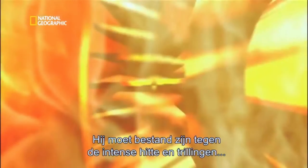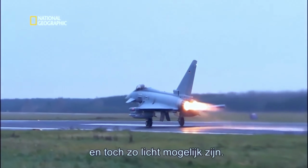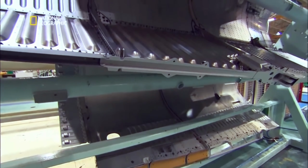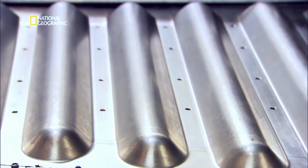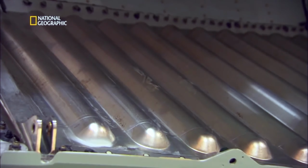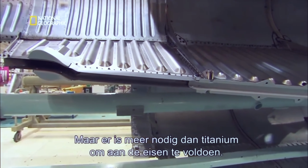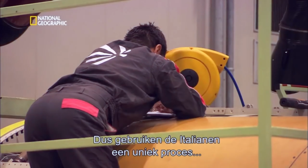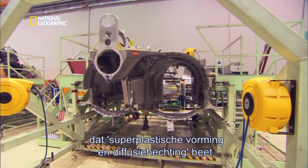The challenge here is providing enough strength to cope with the intense heat and excessive vibration while keeping the weight as low as possible. The solution? Titanium. It's a stronger steel, yet 45% lighter. But it takes more than ordinary titanium to meet the demands of the Typhoon. So the Italian partners use a unique process called superplastic forming diffusion bonding.